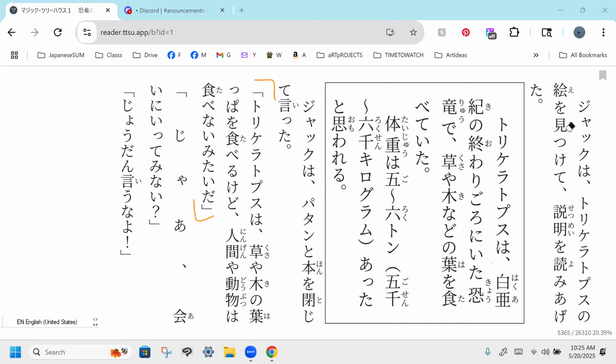トリケラトプスは草や木の葉っぱは食べるけど、人間や動物は食べないみたいだ。So the dinosaur eats grass or the leaves of trees, but does not eat humans or creatures. Yep, it looks like mitai. And this is like a pretty cool sentence because we have a wa here. 人間や動物は食べない. I'm just pointing this out.